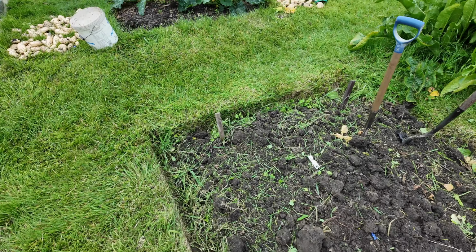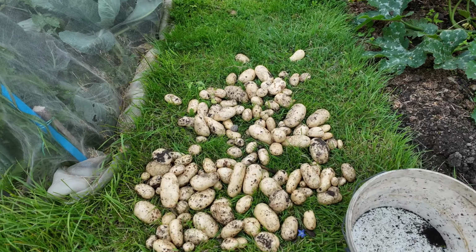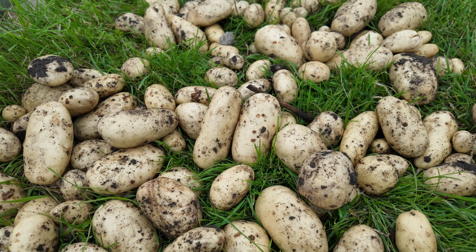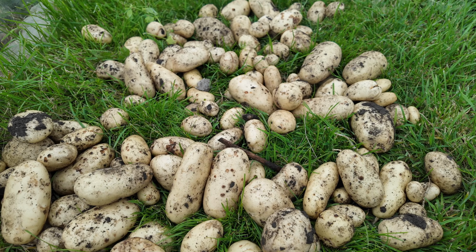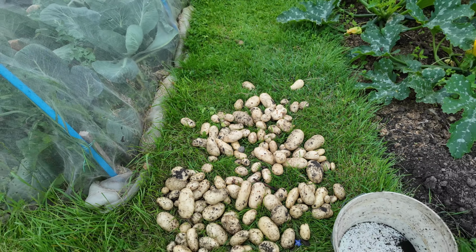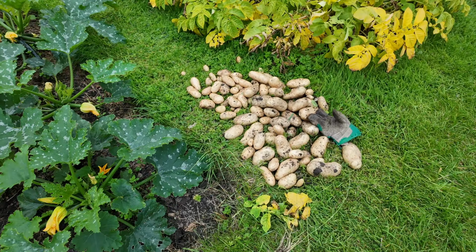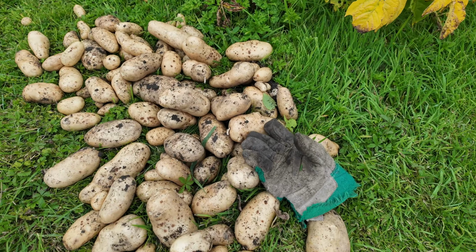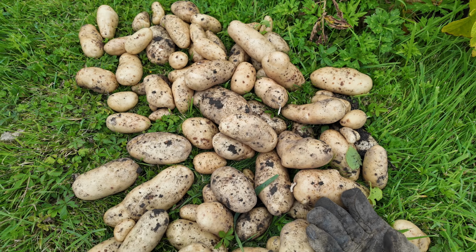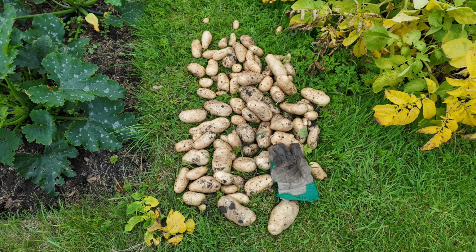And the spuds that came out. They're International Kidney. Not too bad. Can you jacket new potatoes? Because some of those are pretty large. And these are Ulster Prince. Again, pretty large. What I will say is there's no damage, there's no slug damage or anything. So I am pleased with that.